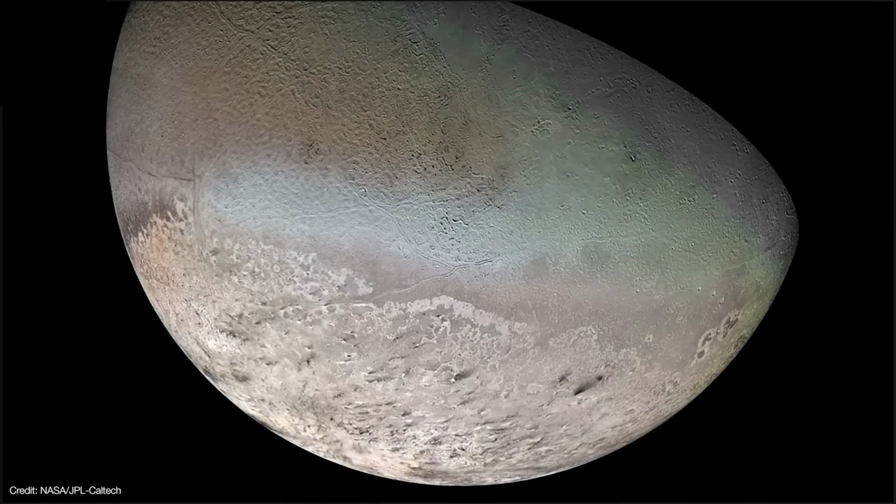So we might pull some of that out, but really what we're going to be learning in our science studies of Triton is not images, but we're going to be doing the spectroscopy. We're going to be taking that beautiful light and spreading it out into the beautiful rainbow of infrared colors and pulling out surface composition and looking at how that may have changed over time.